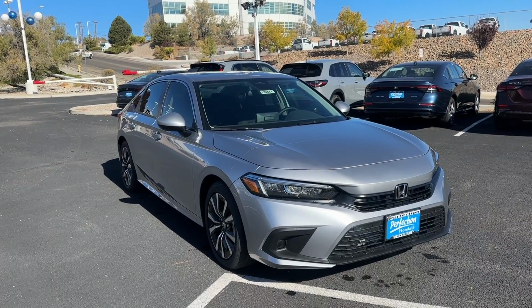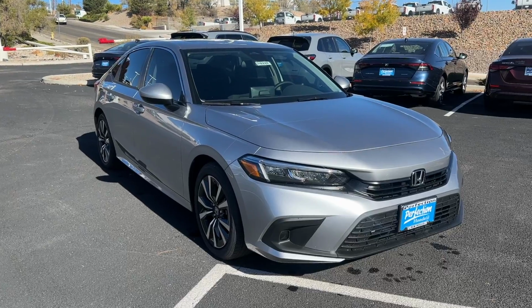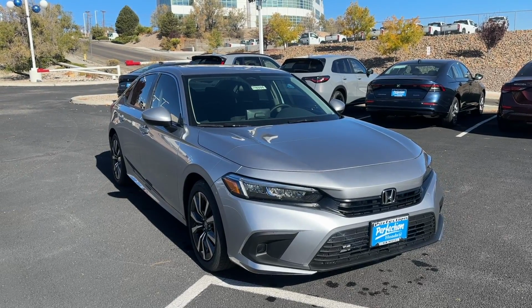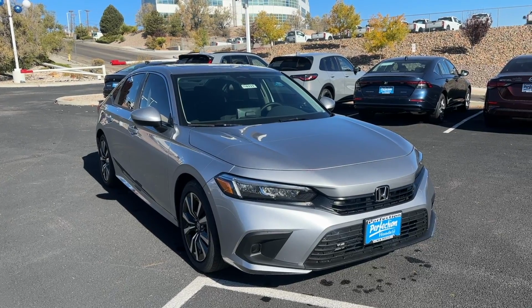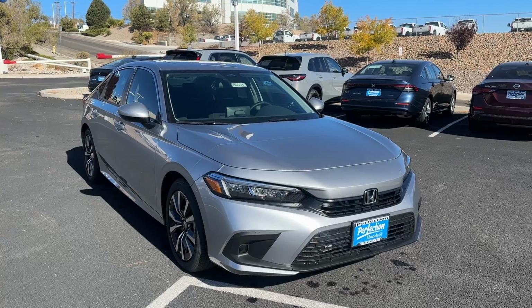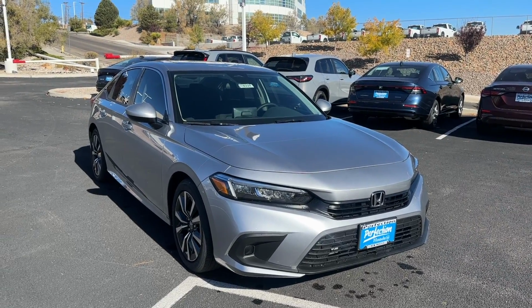Today we're going to take a look at a 2024 Honda Civic sedan. This is the EX in Lunar Silver Metallic with the black interior. So the base model of the 24 Civics in the sedan is LX, Sport, then this EX, and above this you do have the Touring.